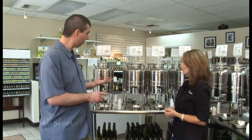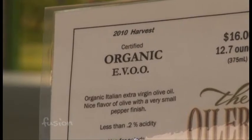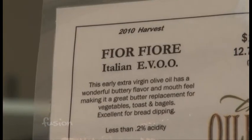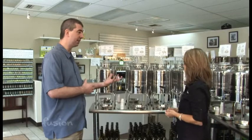And so just looking at a couple right here, we have our certified organic. That's a nice medium olive oil. You're going to get that medium intensity, but it tends to be grassy and peppery. Okay. Then we move on to the next one here, which is our Fiore. Again, a nice medium olive oil, that 4, 5, or 6 on that olive scale, but this is very buttery. And we call it our butter replacement. So great on bread dipping and sauteing vegetables.